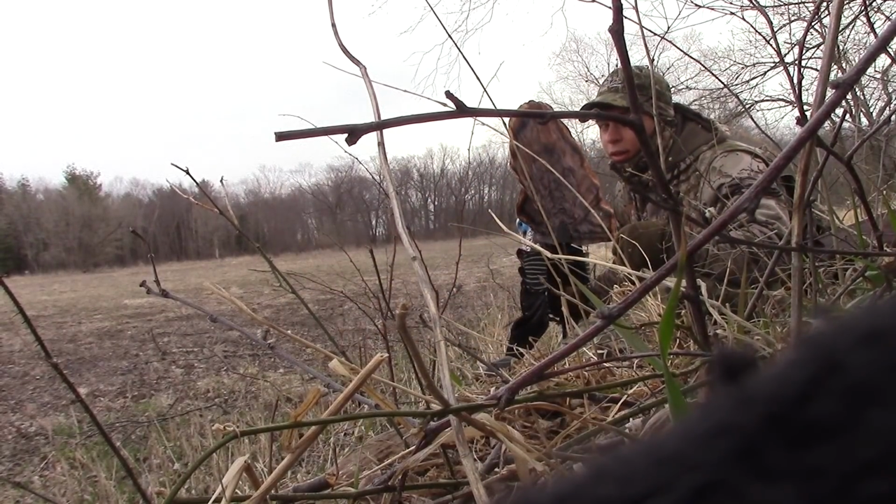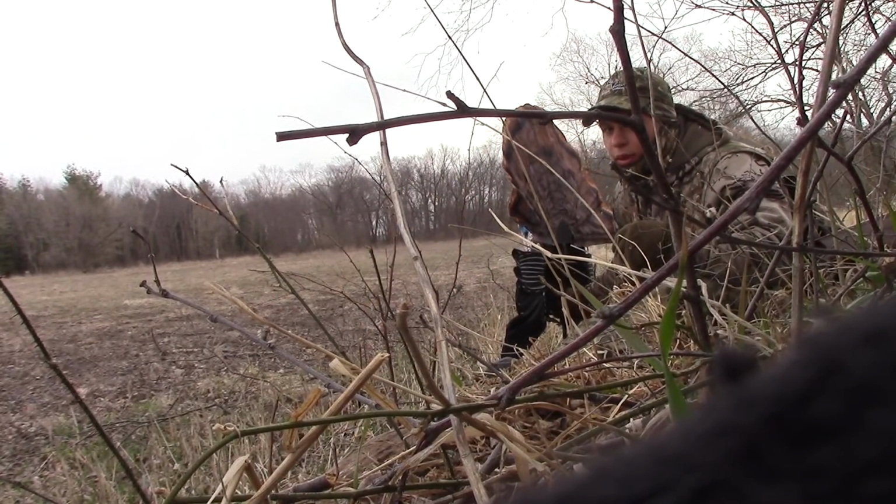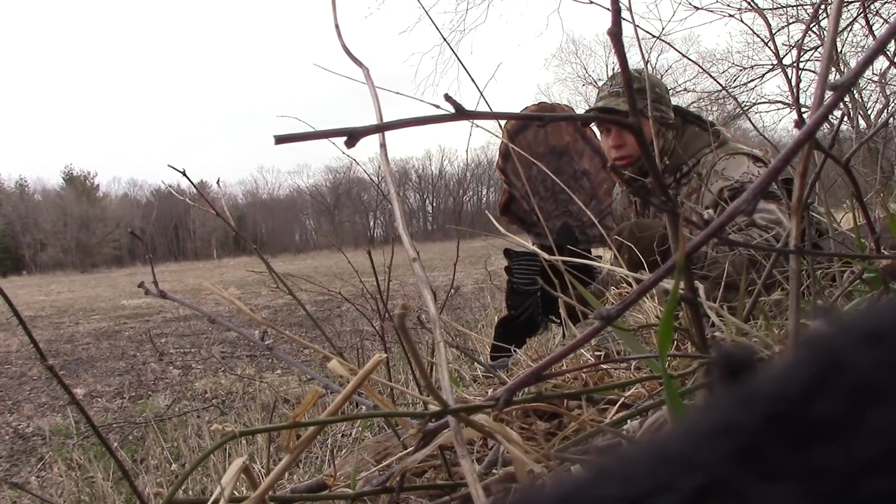How do you think we should do that? That one's coming, maybe. We should have just killed that Tom, but he did not like our strutter decoy. I don't think he's the dominant bird in this area, because he's got a wimpy gobble for one. Looks like a nice bird, but I don't know. He's not liking the strutter, so he shut up.